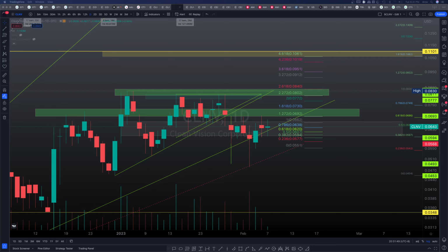Price action has met the targets that we were talking about for CLNV. Let's go ahead and figure out what could be happening for the following sessions.